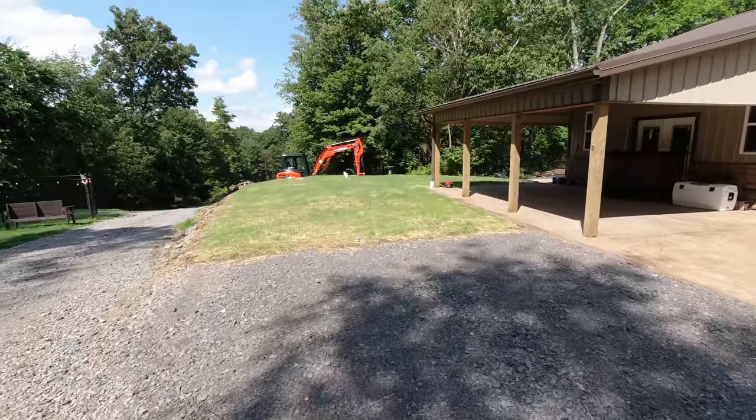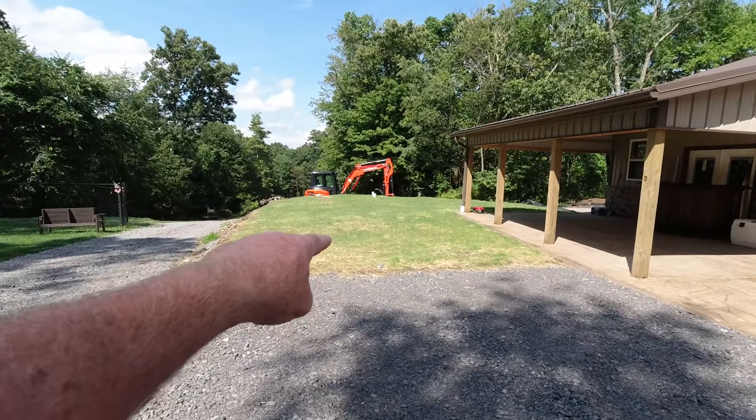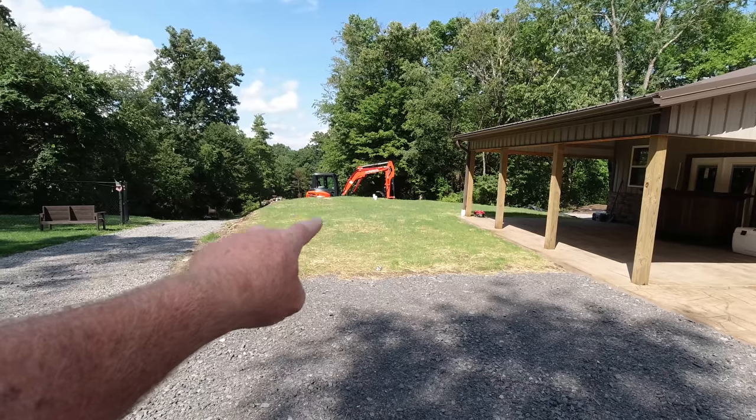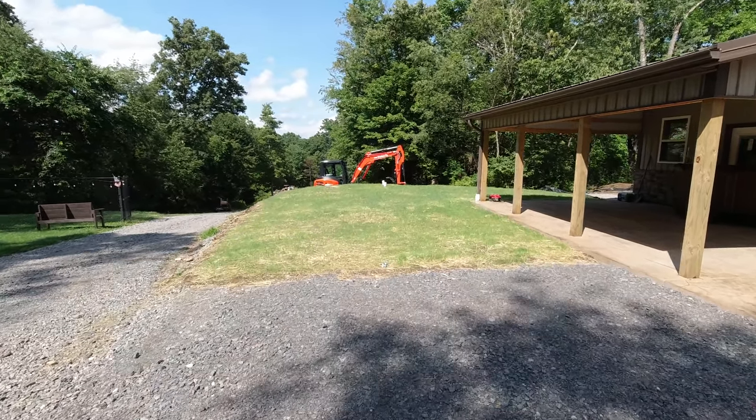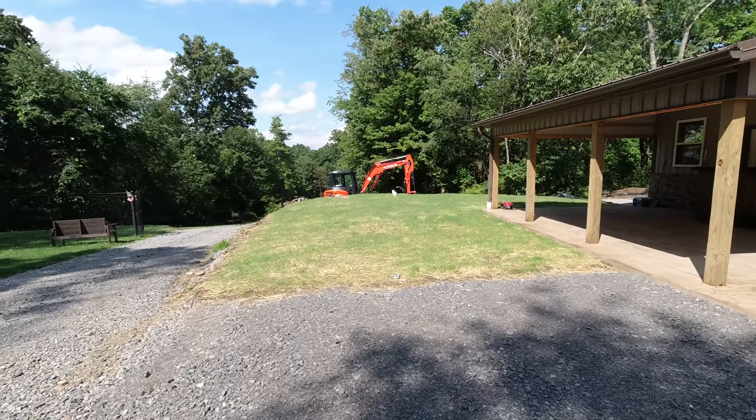All right, back over here at the house. Check that out. That was planted 10 days ago, I think. Yeah, 10 days. That kind of shows you how much it's been raining here. But boy, is that coming in nice.